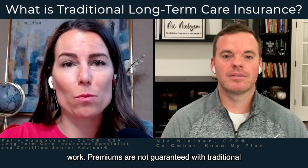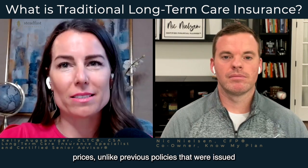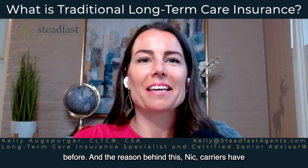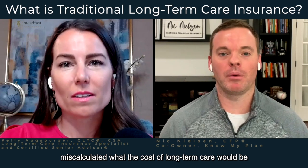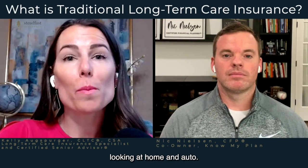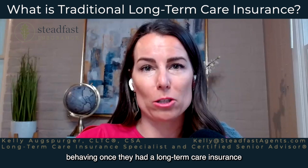Premiums are not guaranteed with traditional policies, but current policies sold do have more stable prices, unlike previous policies that were issued before. And the reason behind this, Nick, is carriers have more data than ever before. Yeah, when they originally priced, they wildly miscalculated what the cost of long-term care would be or how long people would need care, correct? Exactly. They didn't know. They were really looking at disability policies, life policies, or home and auto. And so they were looking at data, and it just wasn't matching up with how policyholders were actually behaving once they had a long-term care insurance policy.